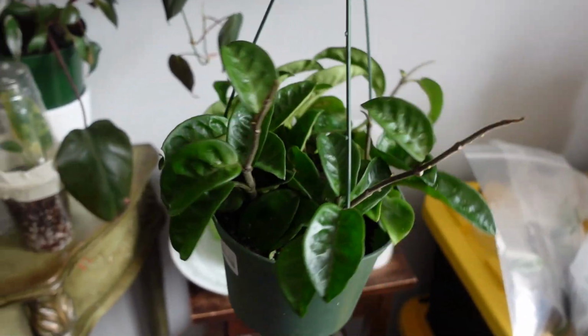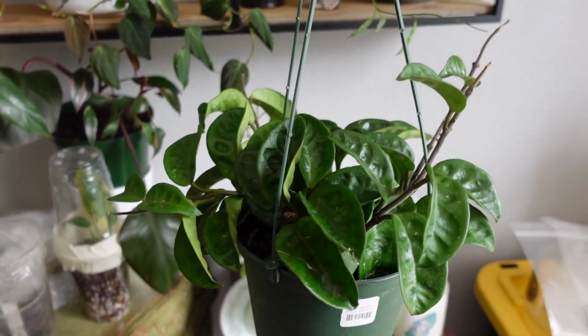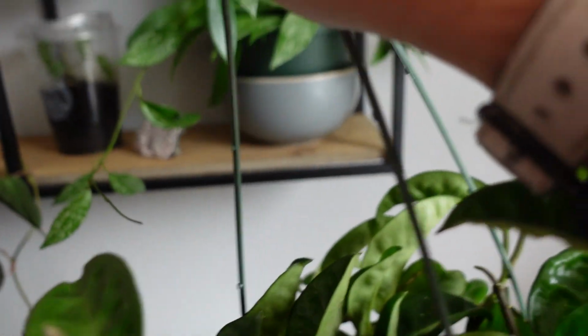Yeah, so this is a Hoya we bought because I dropped it, which was so embarrassing, and they were so chill about it. No, it's fine. Can you just move?